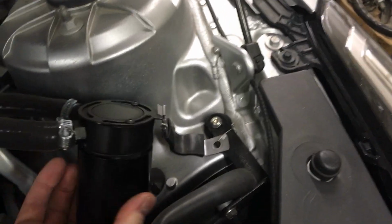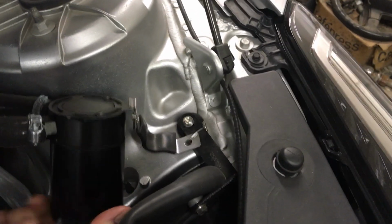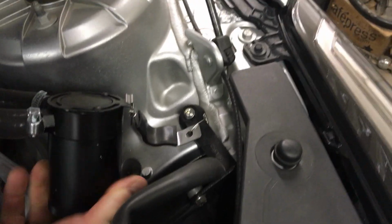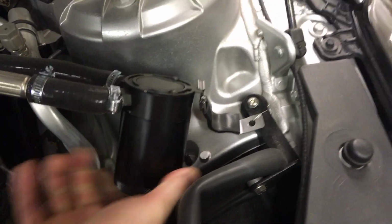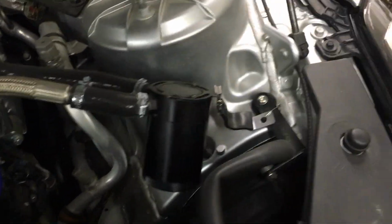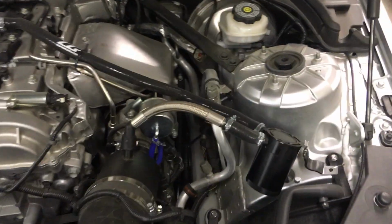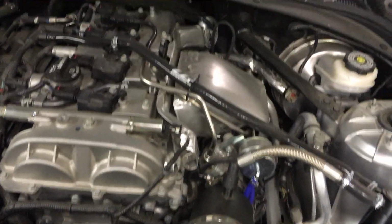As you can see, it's proven to be a really good catch can kit. Get her all tightened again. There we go. So there you have it, and I hope you enjoyed this follow-up video, and there'll be more things going on with this Cadillac LTG engine in the future.